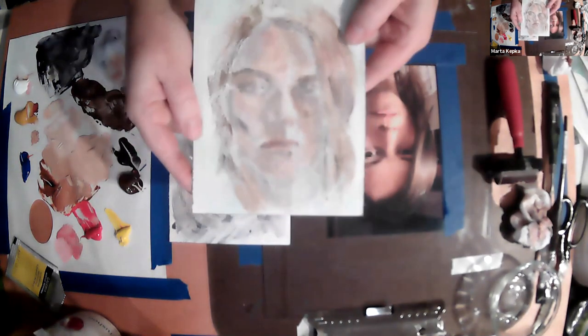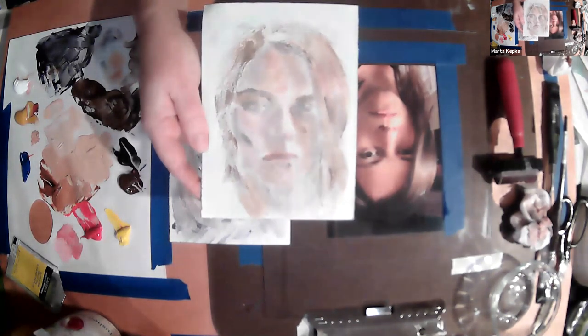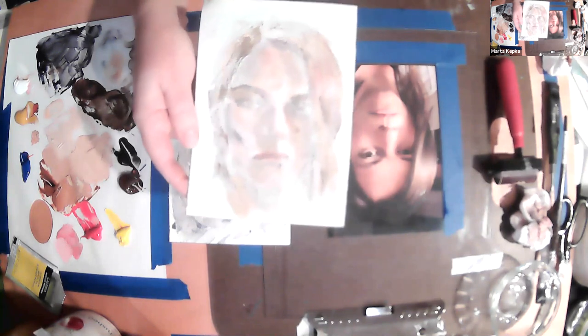Here's one that was sort of started but not fully completed, so you can stop even earlier. You have some more definition in the eye there, a little more definition in the lip, and then everything else is left very stark. But you can see how not thinking about the surrounding does give it a bit of a floating head look. But again, it depends on what you're going to do subsequently, right?